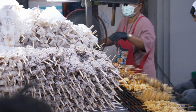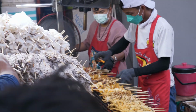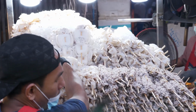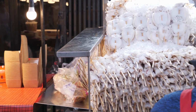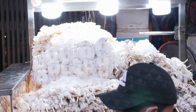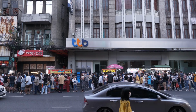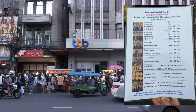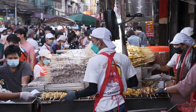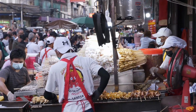Gai Kao Grilled Squid. This is the highlight of Yaowarat, I would say. The shop opens from 5:30 p.m. to 1:30 a.m. and closes on every Monday. Look at the pile of the squid. You should arrive at the shop around 4:45 p.m. before the shop opens. It could take at least 30 minutes in the line before you could order the food.